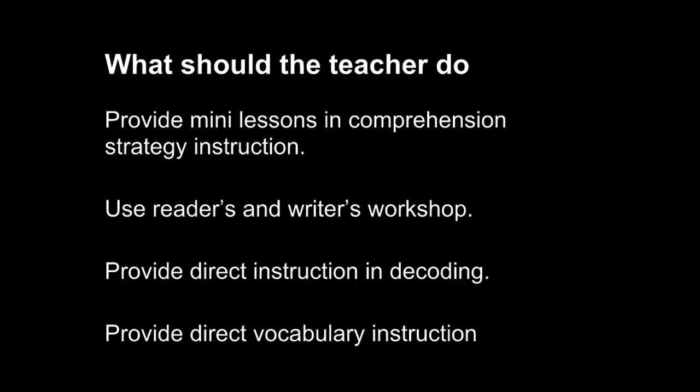Use readers and writers workshop. I never know if that should be writers with an apostrophe, is it plural writers or one writer? I go interchangeably. Still provide direct instruction in decoding, but not as much. My favorite approach to word study at this grade level is Words Their Way, which provides some direct instruction, but front-loads it with the students discovering patterns in the words and looking for irregularities and regular patterns in the words.